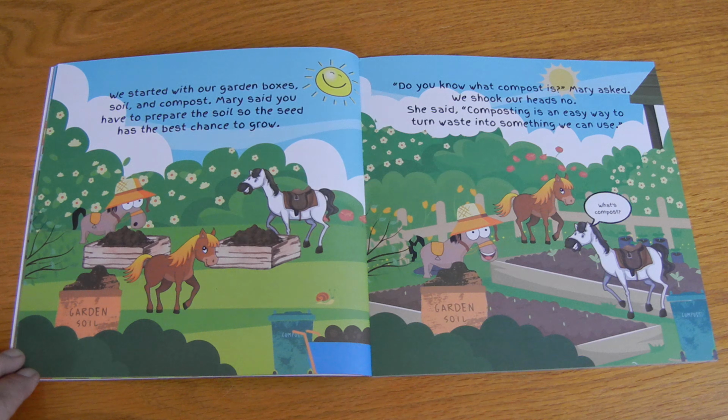We started with our garden boxes, soil, and compost. Mary said you have to prepare the soil so the seed has the best chance to grow. Do you know what compost is? Mary asked. We shook our heads no. She said, composting is an easy way to turn waste into something we can use. What's compost?